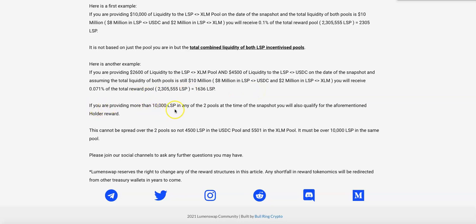If you're providing more than 10,000 LSP in any of the two pools at time of snapshot, you will also qualify for the aforementioned holder reward I've just covered with you. This cannot be spread over two pools. Another question that creeps up a lot. So do not think, you've got 4,000 LSP in one pool and 5,501 in the other pool, oh great, that's my 10,000. No, it has to be 10,000 LSP in the same pool for the snapshot. So I would suggest, if you're in this situation, go into one pool where you've got more than the 10,000, and you get the holder's reward as well.